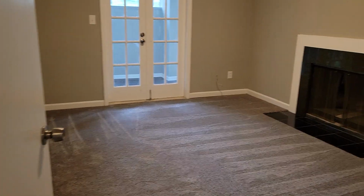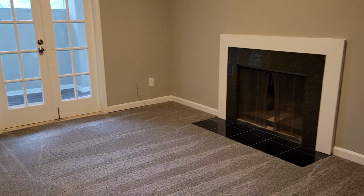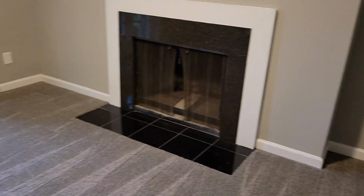Then you have bedroom number 1 has a fireplace. Isn't that nice? And check out the size of these closets. These closets are huge. Bedroom number 2. And you have a nice, big, huge closet here.